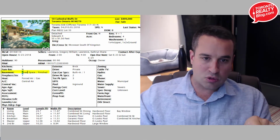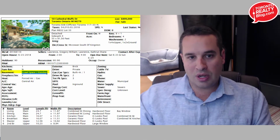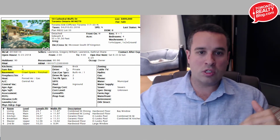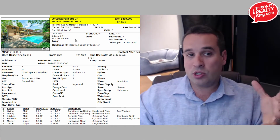Now see this basement, crawl space / finished. What the hell does that mean? I believe that means there's a finished area in the basement, and as well there's a crawl space. So this might have been a house that was added on to, or it might have been a house that originally just had sort of the half basement. So this one too needs a little bit of work. You can see here it's kind of the side split style, but there are 2 levels.